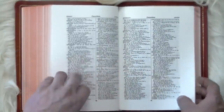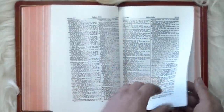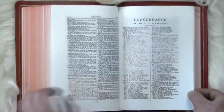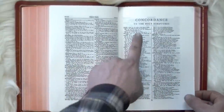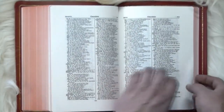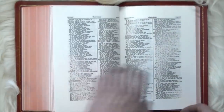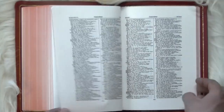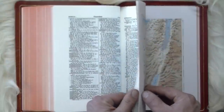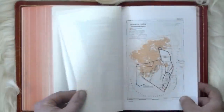Kind of an interesting thing. And then you get into the Concordance to the Holy Scriptures right here. So definitely a lot more material in the back to help the reader than the Cambridge had. And I'll show you another nice thing that this has that my Cambridge, the other Cambridge there, does not have.